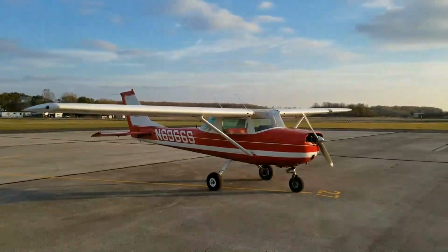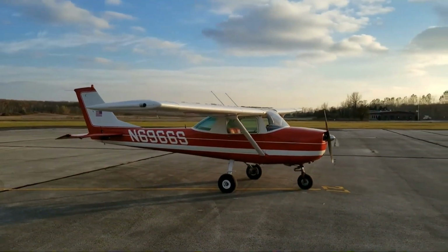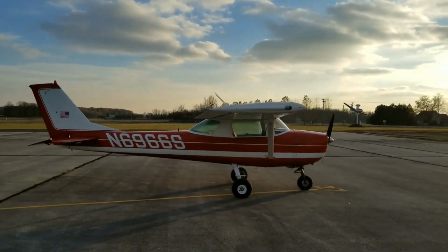The 150 is really a reliable plane and is preferred by flight schools and is really an easy plane to fly. So the Cessna 150 is definitely a great choice if you're looking to buy your first plane.